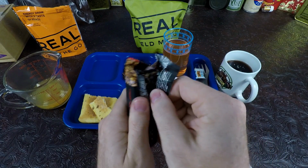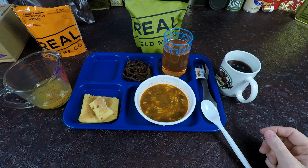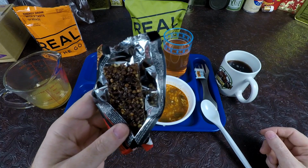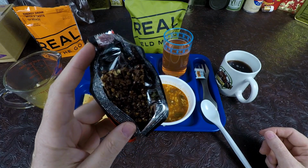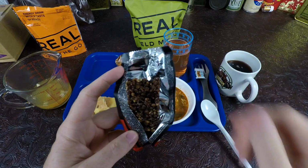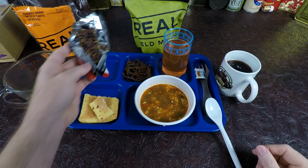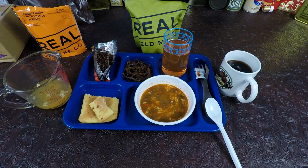Our Brownie Energy Bar. I think I had this in the last one. It wasn't too great. This one's not bad at all, actually. It is different than the last one. A lot more chocolate in this one. You know, it's very semi-sweet. Overall, it's a very, very excellent meal. Very good meal.